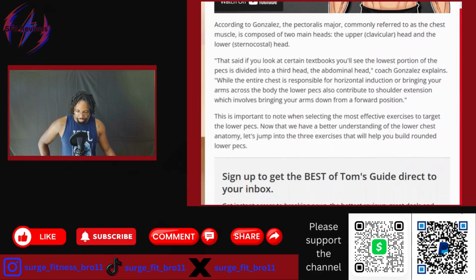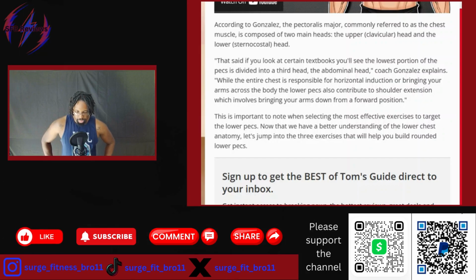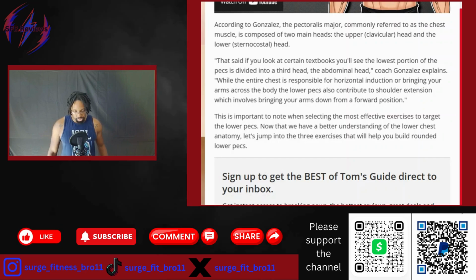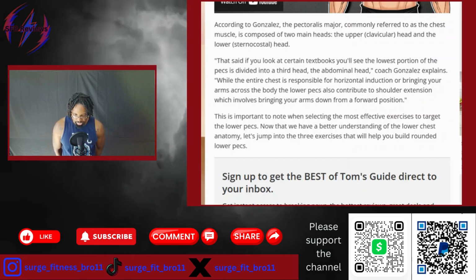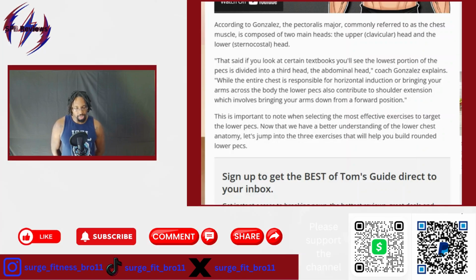According to Gonzalez, the pectoralis major, that is the scientific name for it, commonly refers to the chest muscle. It's composed of 2 main heads, the upper clavicular head and the lower sternocostal head. That said, if you look at certain textbooks, you see the lowest portion of the pecs is divided into a 3rd head, the abdominal head. The 3rd head, I can understand.